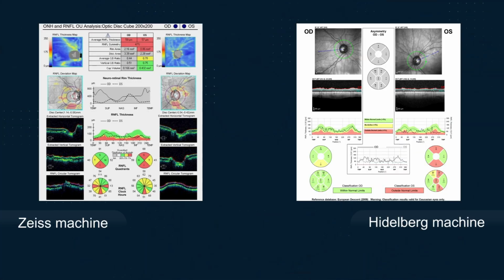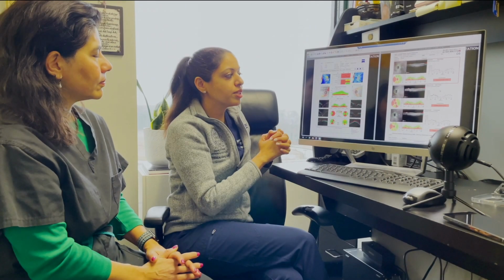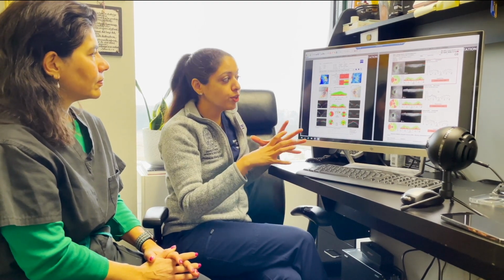So this is a printout from the Zeiss machine. It's called the Cirrus, and this is a printout from the Heidelberg machine. It's called the Spectralis. Essentially, for non-eye specialists, you can see it's taking a picture of the optic nerve. This is the optic nerve in the right eye and left eye, and then these are serial pictures of the optic nerve in the left eye over time. So this was in 2020, 2022, and then later in 2022. And as Dr. Kramer mentioned, the width of the picture is showing maybe about 5 millimeters of tissue, and the optic nerve itself comprises less than 2 millimeters of tissue. So this is a very highly magnified view of the optic nerve.